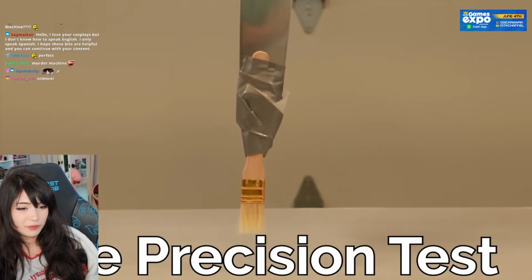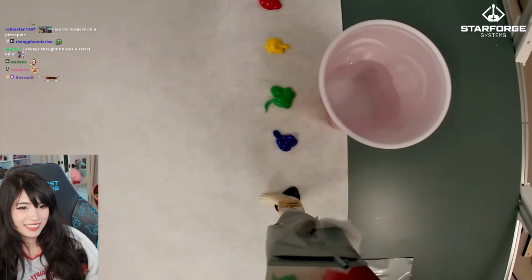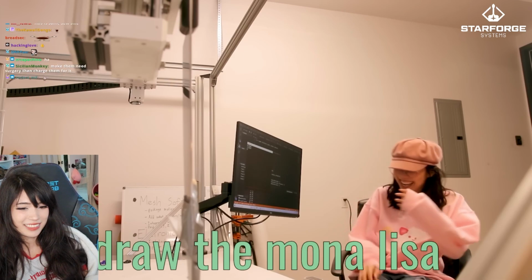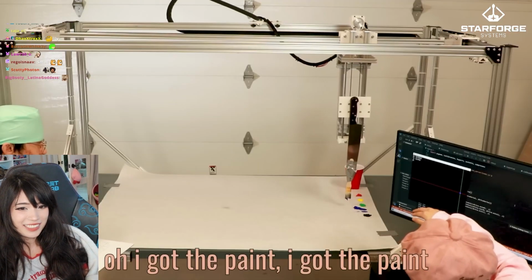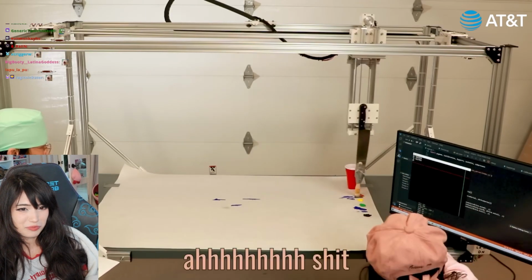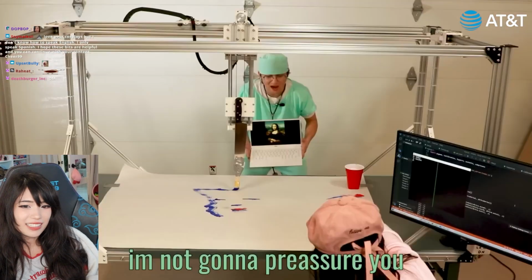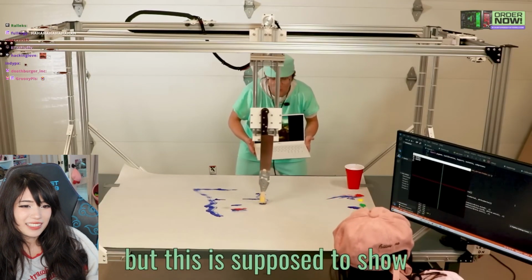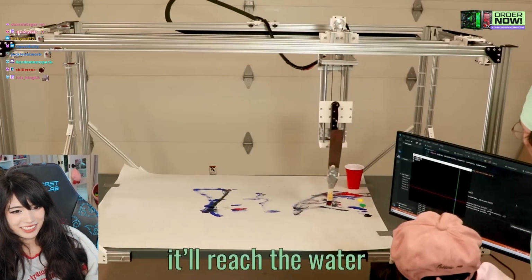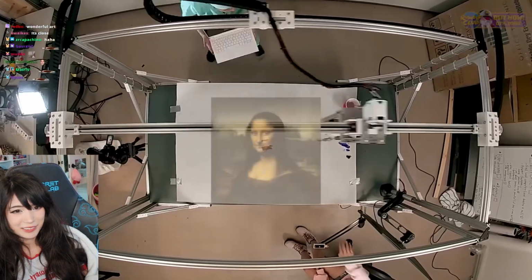What the fuck is that? Hey, ready to do some painting? No, Lily, come on, please. Oh shit! Oh, fuck. Draw the Mona Lisa. Okay. Oh, I got the paint. Eyes. That's a little racist looking, Lily. I'm not gonna pressure you, but this is supposed to show how accurate my machine is. Let's see a Da Vinci try to do that.